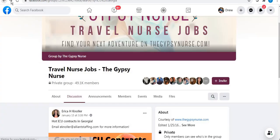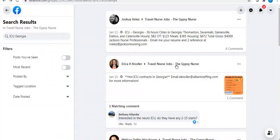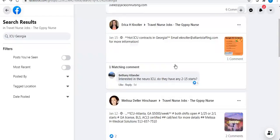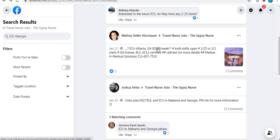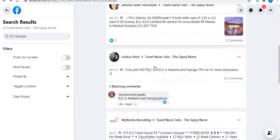So as I'm going through this, I'm noting I would probably have pen and paper out, writing this stuff down or taking screenshots to go back to. Here's ICU, Atlanta, Georgia, $5,000 a week. Start date, as this is with Medical Solutions. So that looks like a pretty good one there, $5,000 a week.